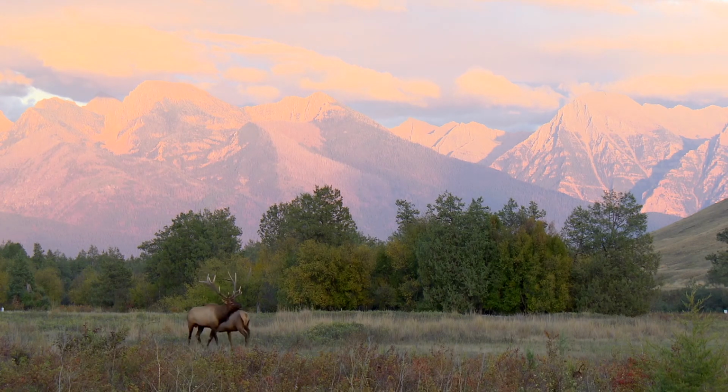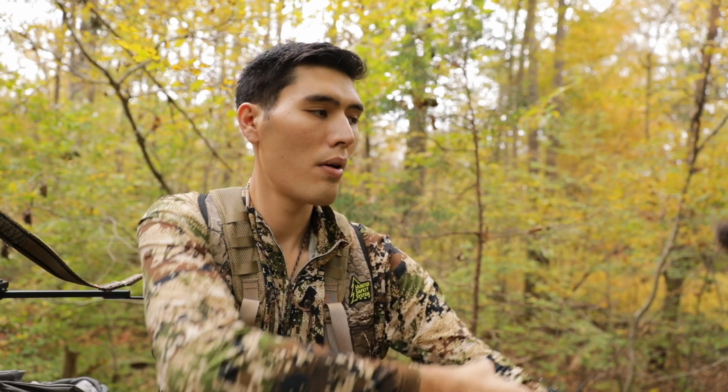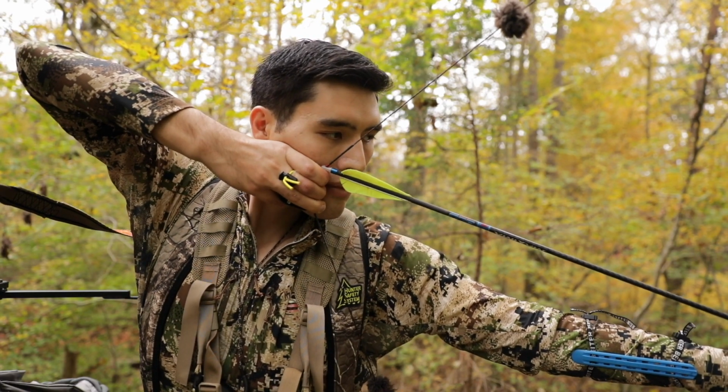There are three fundamentals you need to be a successful bow hunter. First, you need to be where the animals are, you need to stay undetected, and you need to make a lethal shot. Today we're going to be focusing on that second fundamental of staying undetected.